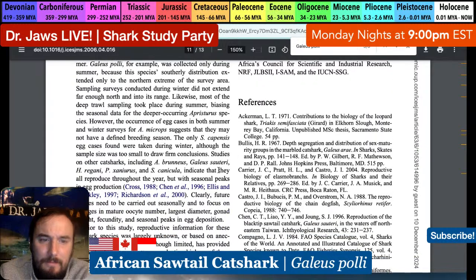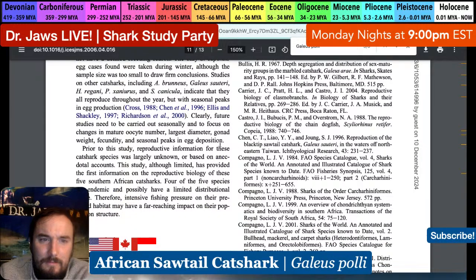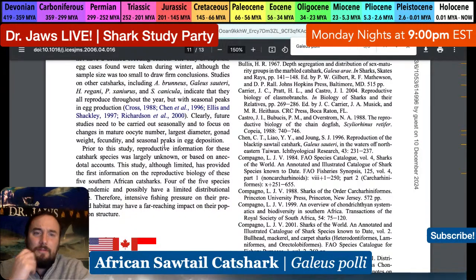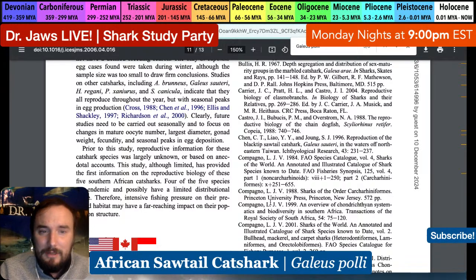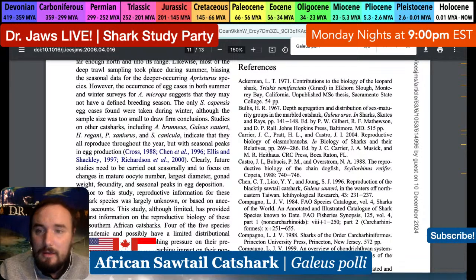Okay. That's a really cool study. Prior to the study, reproductive information for these catshark species was largely unknown, or based on anecdotal accounts. This study, although limited, has provided the first information on the reproductive biology of these 5 southern African catsharks. 4 of the 5 species are endemic and possibly have a limited distributional range. Therefore, intensive fishing pressure on their preferred habitat may have far-reaching impact on their population structure. So, pretty interesting.